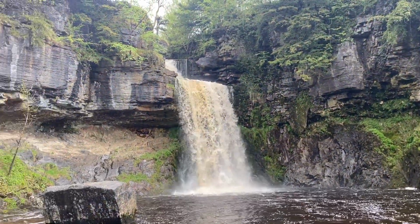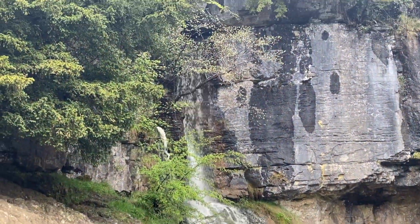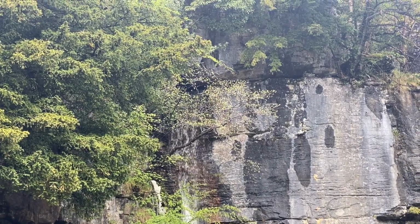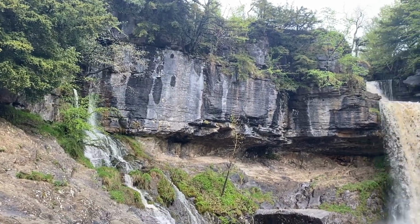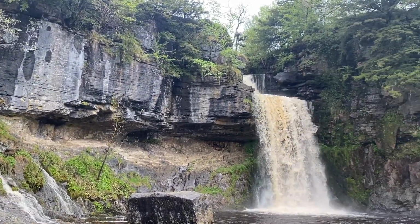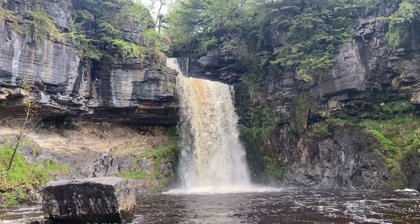Made it down to the base of the impressive Thornton Falls. It's clearly the main waterfall attraction along this walk. It's a 14-metre single drop into a really nice pool, which in drier and warmer times would be pretty good for a swim. What's really interesting as well, you can see this little waterfall off to the side where it looks like the river actually flows underground and then emerges through a bit of a spout in the cliff there, which is kind of cool. But really it's just an idyllic scene and an impressively powerful fall.